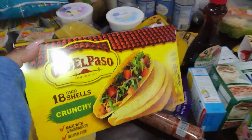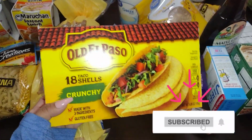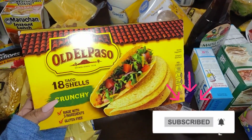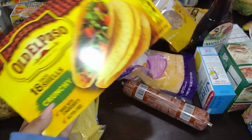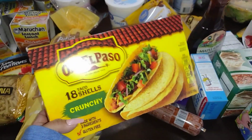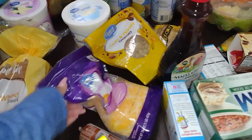I got one of these tacos because my son wanted me to make some ground beef. And I was like, you know what? Let me just make some tacos for today. I think that's what I'm going to be making today. Today's Friday. I don't know when you guys are going to see this video. But I got some crunchy shell tacos. It's like, I guess, Taco Bell style tacos.